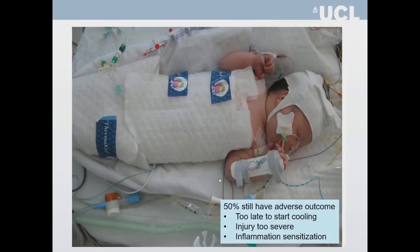So back to high-income settings, why are we looking for agents that we can add on to cooling? It's really because almost 50%, and we've just heard from a presentation from China, up to 60% of babies still have adverse outcome. Is this because we are too late to start cooling, the injury is too severe, or is it because of inflammation sensitization?